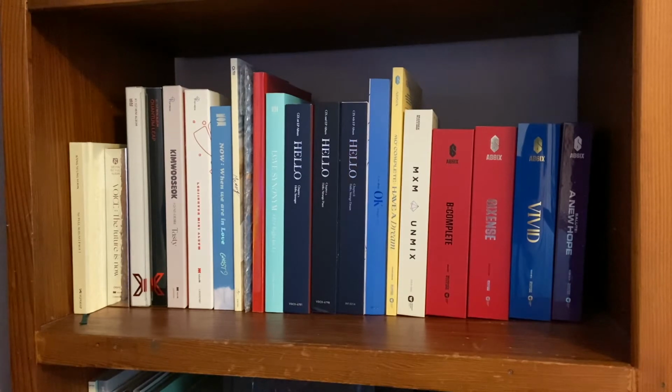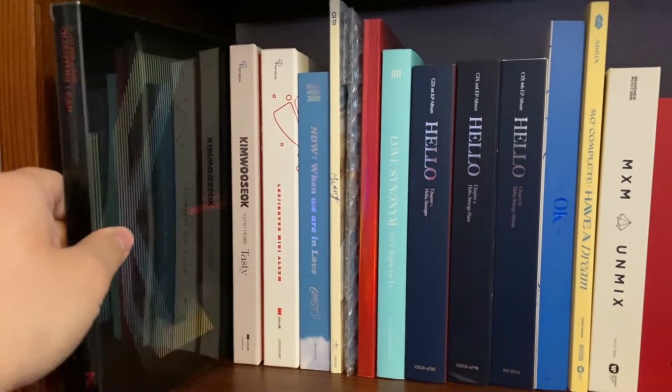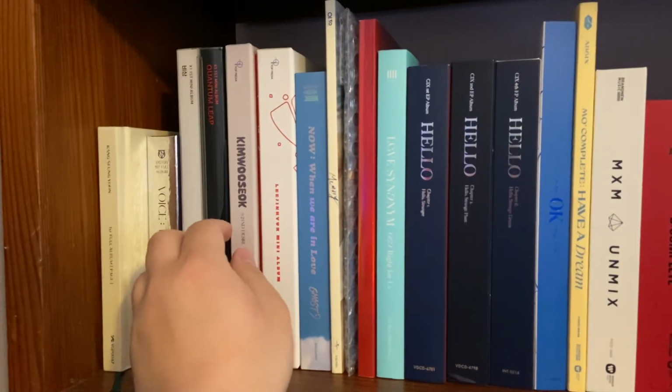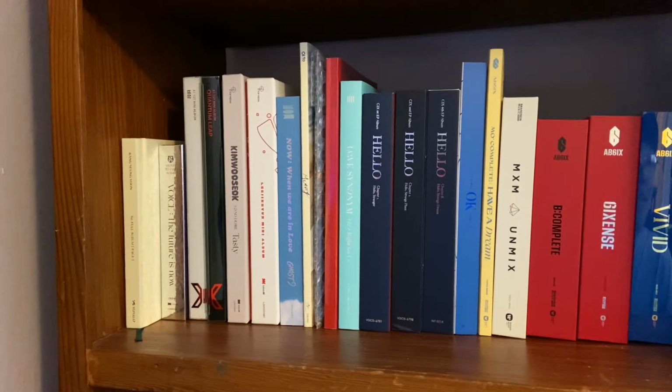And then we have my 2 out of 4 copies of Quantum Leap by X1. The black version right there. Should we show it real quick? I bought this on the very limited M-Wave, and I got Cha Junho's signature. He was my second bias in X1, so I was very excited that I got his signature. Junho loved me, and I love him.